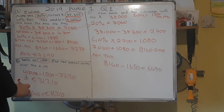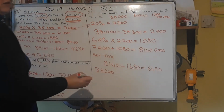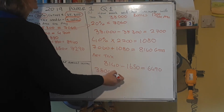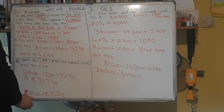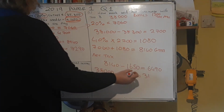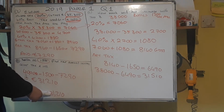Okay, so now let's work out how much she pays tax on this. So 38,000. Check the screen. Okay, so 38,000. Then take away her tax, which is 6,490. And her net pay at the end of the year on the new salary is 31,510.